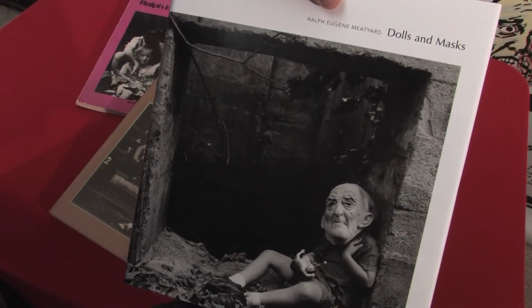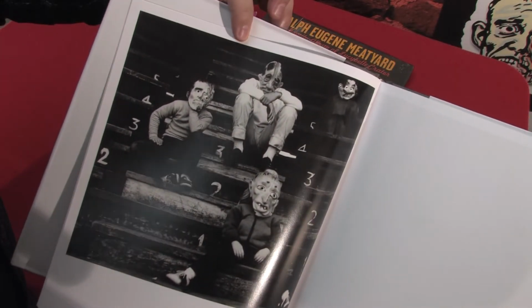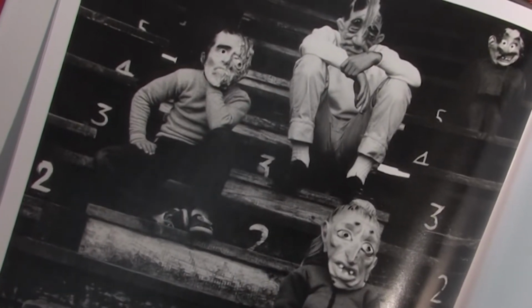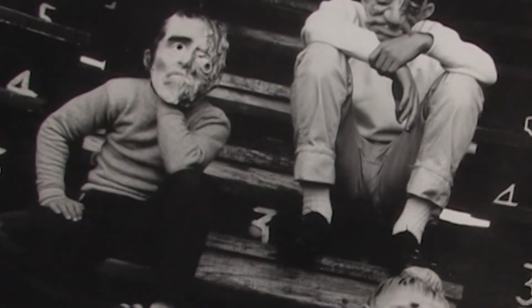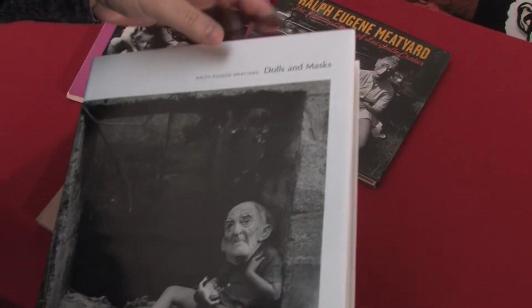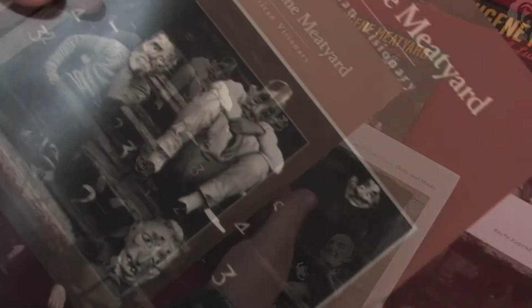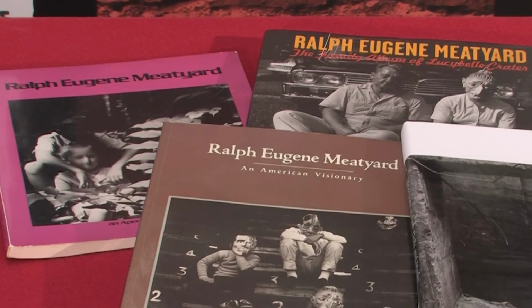One of Meatyard's most famous photographs is titled Romance from Ambrose Bierce, No. 3, from 1962. It shows his family wearing rubber Halloween masks as they sit in bleachers, and one of the masks is the Melting Man. The photo is considered a classic. Anyone interested in masks or photography should look up Ralph Eugene Meatyard. He is a fascinating figure.